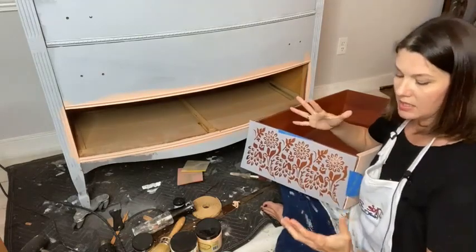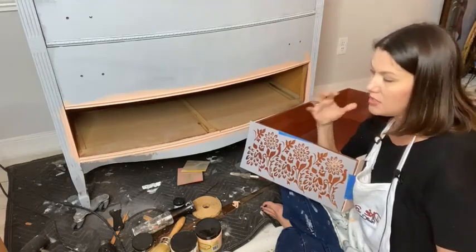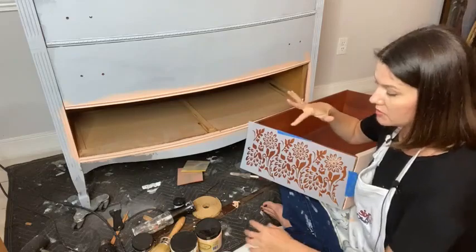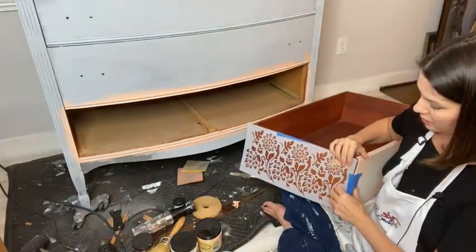Okay, so when I do stenciling with paint, y'all, I'm kind of not a good stenciler. When I do it on the front of a piece, I like to use a lot of wax because I kind of like a faded stencil. But when I do it on the side of a piece, I tend to like a couple different ways. And we're gonna play with this today and see what way we like better.